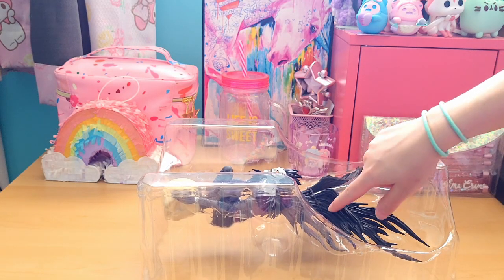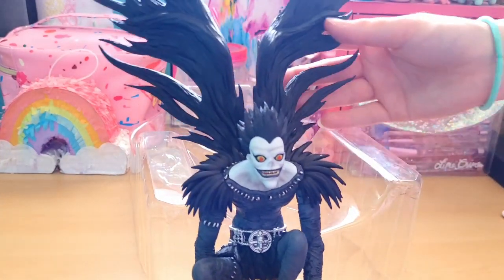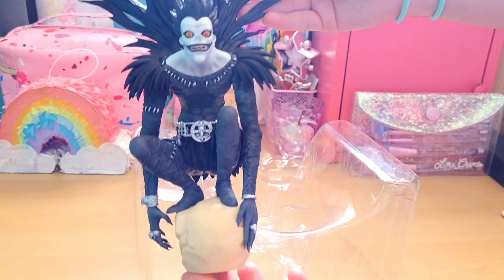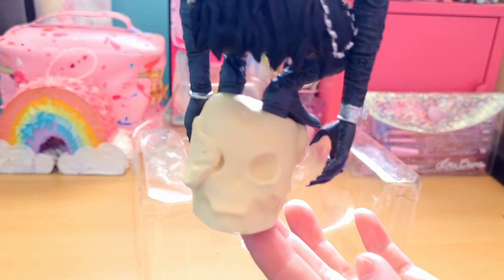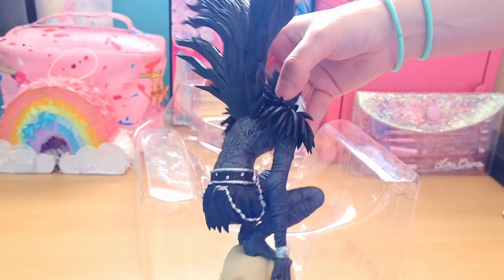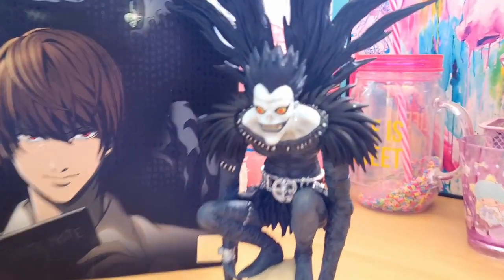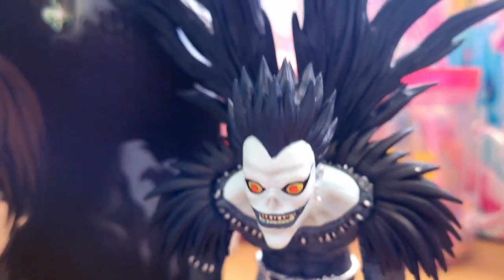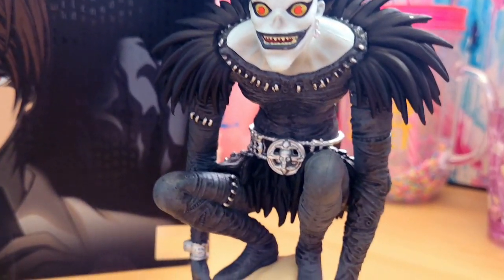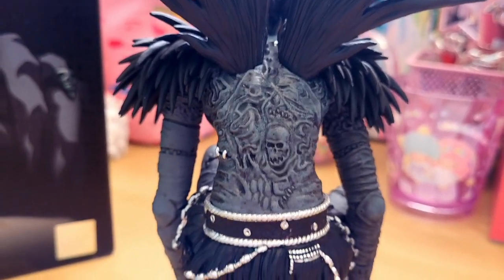Then here we have Ryuk, who is just bound with twist ties. So I'm going to untie those in the back and then pull them out here. Alright guys, now that I have him out, some first impressions are that I think he looks really good. Obviously his wings look so stunning, super detailed. His outfit looks fantastic as well. The back here just looks super nice.